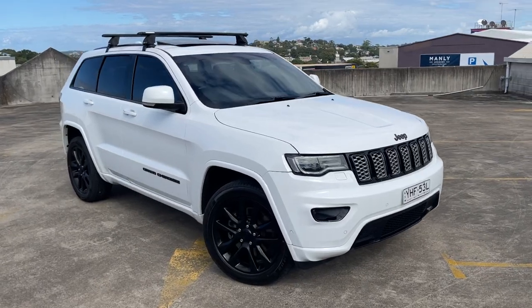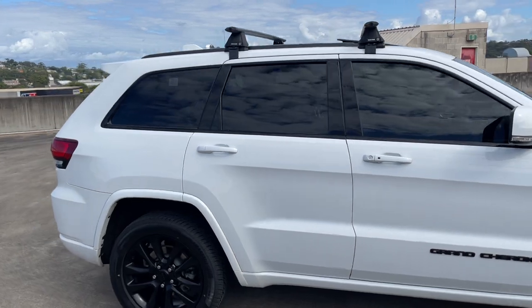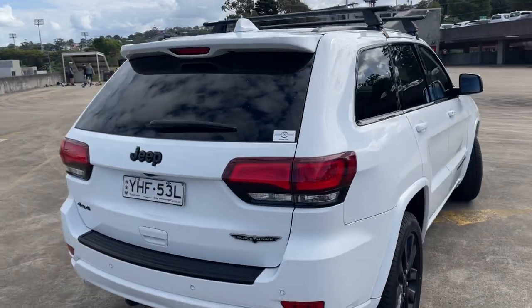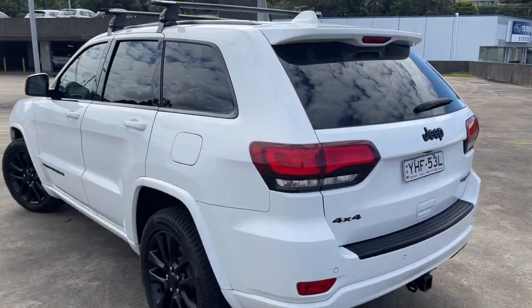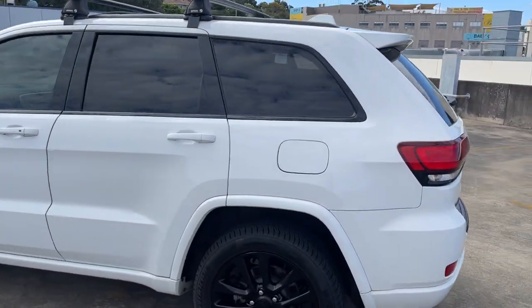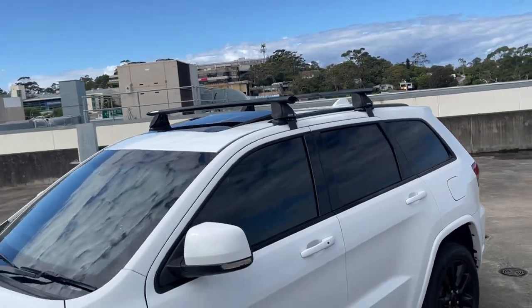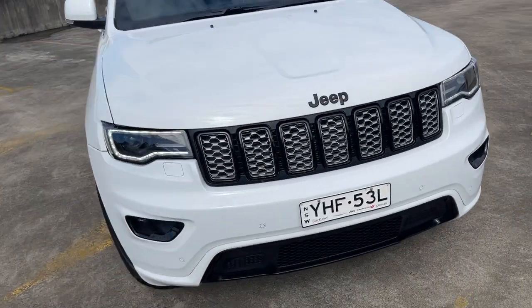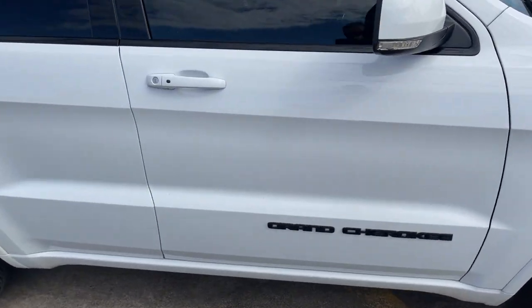Okay, so we've got a 2017 Jeep Grand Cherokee Blackhawk Edition, an automatic SUV in white, nice tinted windows, tow bar, reverse camera and sensors. Four brand new tyres, got the black alloy wheels, a set of roof racks there, got the electric sunroof too, and it also comes with the front parking sensors as well. Just a beautiful car all around. I'll take a look at the interior as well.